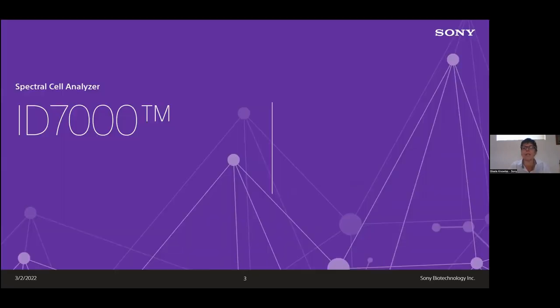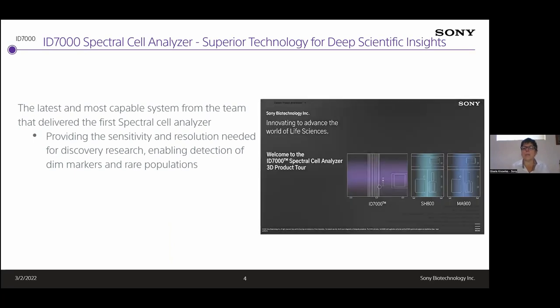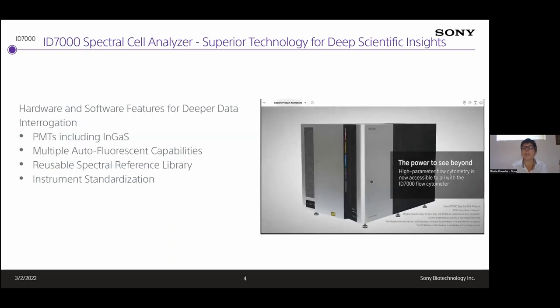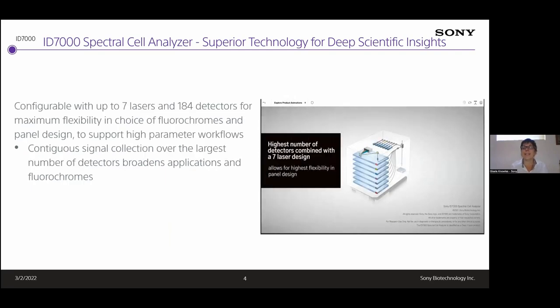But of course we are here because we want to talk to you about the ID7000 spectral system from Sony. We brought you the first commercially available spectral analyzer almost 10 years ago, which is mind boggling really. And look at where we are today. So at a glance, the ID, made in Japan, is about 2 feet by 3 feet with all the usual high-end components of robotics, computing, built standardized. We use 32-channel PMTs for superior management of dim and autofluorescent populations. Fully loaded system has 7 lasers, 184 detectors, sampling at 10 nanometer increments.